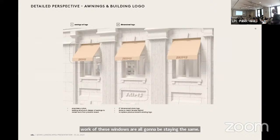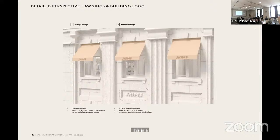This is a close up between the second and third floor, so you can get a better view of what we're proposing to do with that small, more subtle logo that's just a dimensional letter meant to match the marble, using the same pinholes as Versace had. It also gives you a better view of the awning proposal. This is a Pantone color that's part of the brand colors of the tenant, sort of a rosy tan, and then sort of a softer, darker color for the Skims logo.